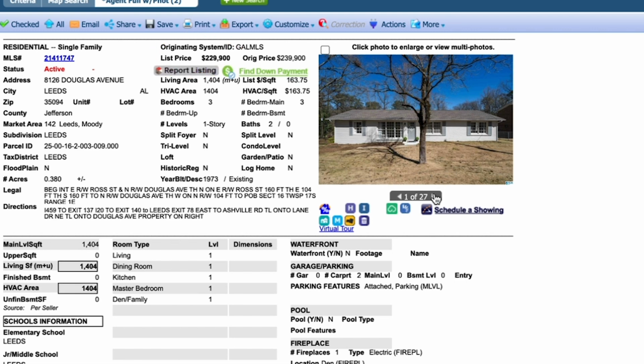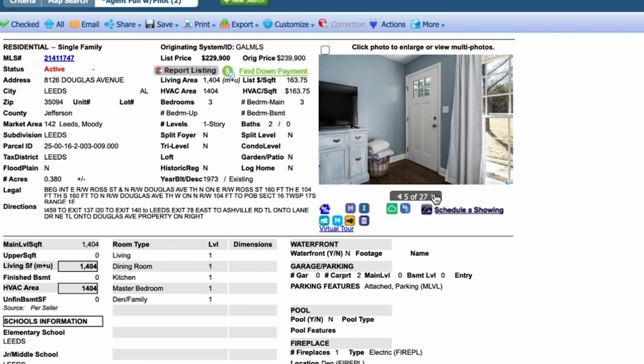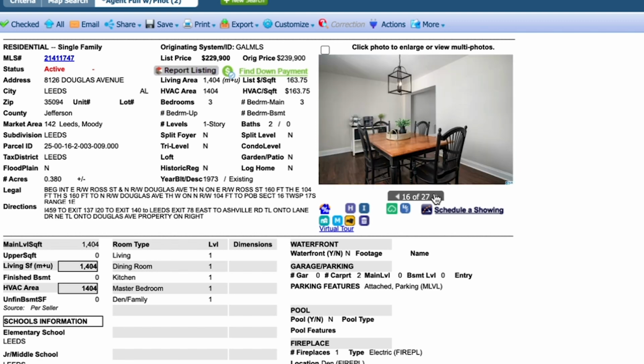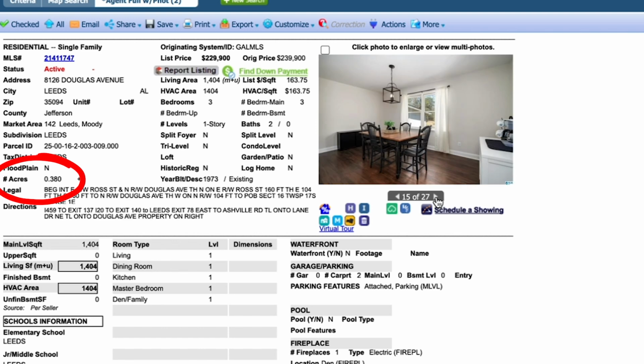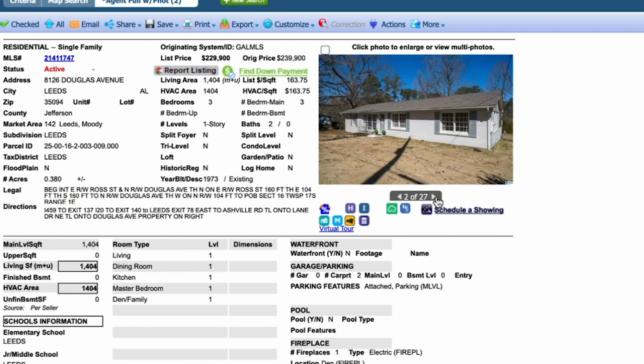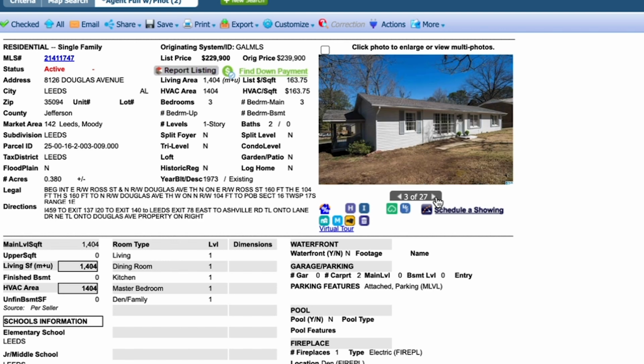So this one is $230,000. I've been to this house. It's a very nice house, 1,400 square feet. It's been updated. And this is kind of the houses that you can see at that price point. 0.3 acres, built 1973. Again, very well updated. There's no garage on it, but again, new roof, painted, all of that. And these are kind of the things that you can see at this price point.